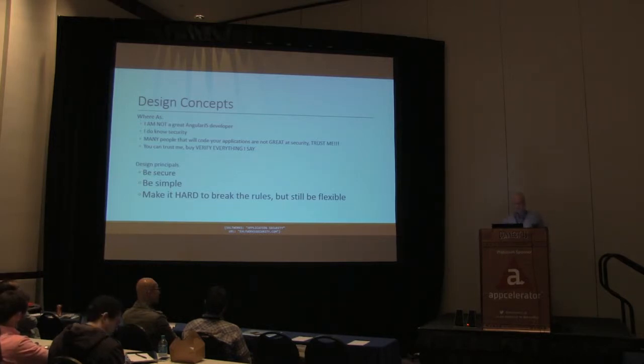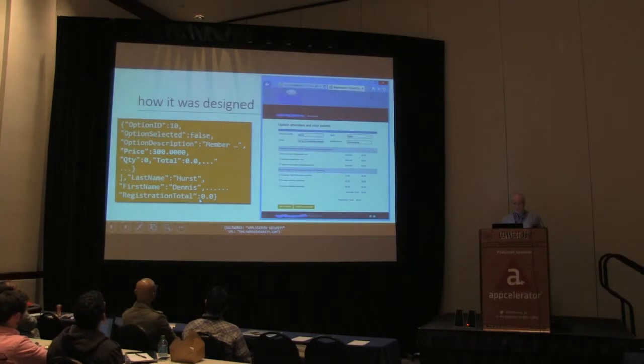And also, I'll put up a design concept here. If you can trust what I'm saying, just on my experience, but verify me, go get other people's opinions on this. If you're designing highly secure things, get lots of opinions. I also wanted this to be very simple, be very secure, and I wanted to make it really hard to break rules. So let's talk about the application I'm going to be using as my demo today.